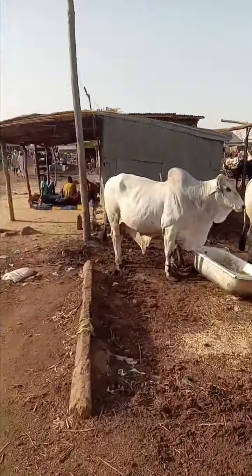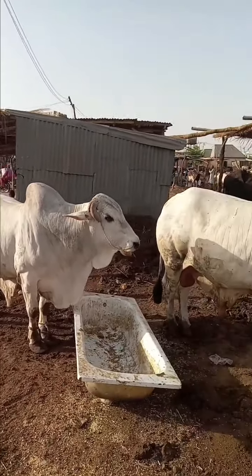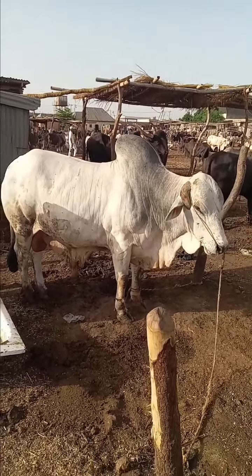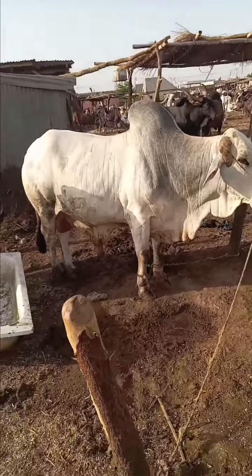These ones are still big. These are big white ones. Okay, Bokolo breed. They say Bokolo is an expensive breed. But the horn is going to affect it later. The horn that is bending, will it injure them? No, they will cut it.